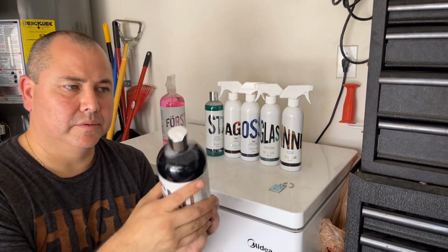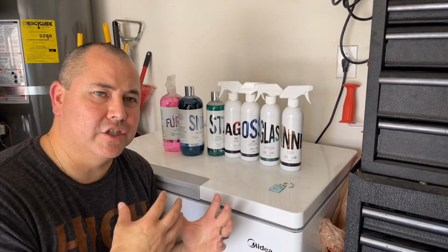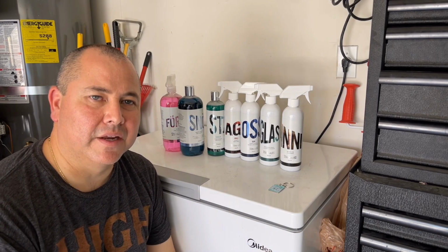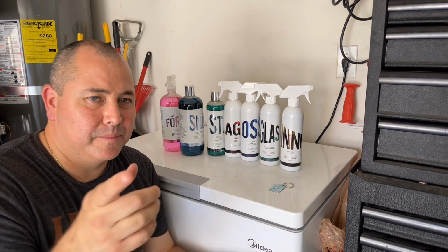They're real easy to squeeze and pour them out. So very impressed so far with the packaging, most of the scents, and the way they look. I mean, fantastic. So we'll get into some uses. I don't know which ones I'm gonna use, which ones I'm not gonna use yet, but stay tuned for more.